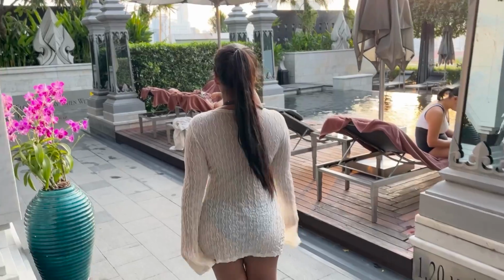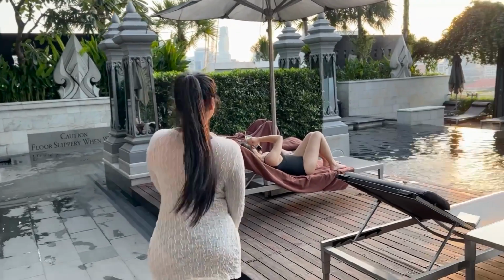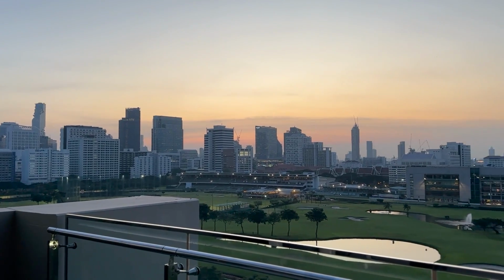Time for the pool. So here we are on the terrace of the St. Regis. Each day at 6 p.m. they open a champagne bottle. We were here yesterday, so we'll be here again today. Pretty cool to see, so yeah, just waiting for the bottle to arrive here.